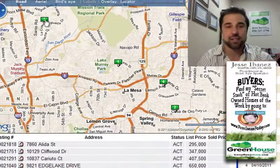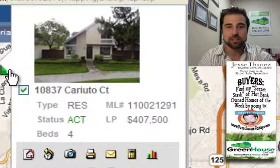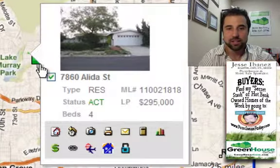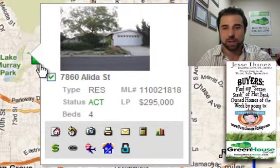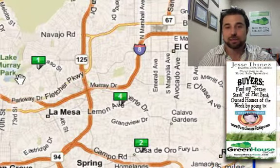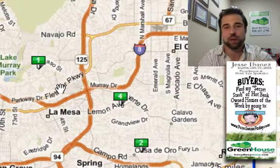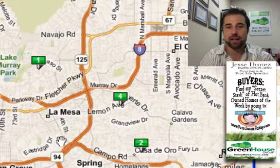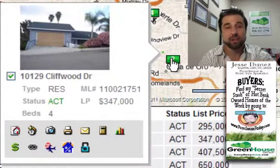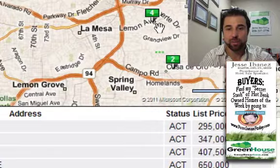So first there's this guy just east of the 15 there. That's a 4-bedroom going for $407,000 bank owned. There's this guy over here just off Lake Murray, another 4-bedroom, only $295,000. And that right there is a great pick because being so close to the park there, tons of recreational space, that whole area is just so well designed. Then this guy over here down in Casa de Oro, $347,000, another great deal for getting a 4-bedroom up around there.